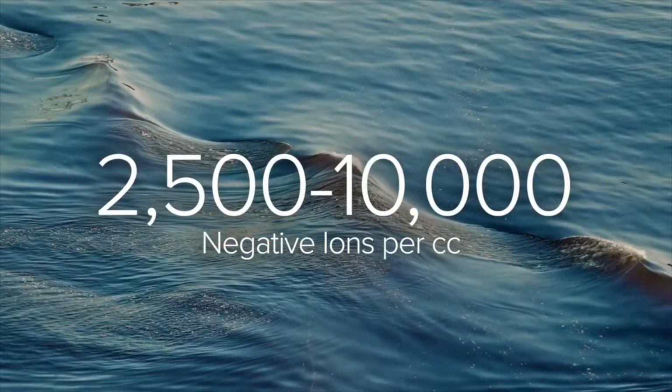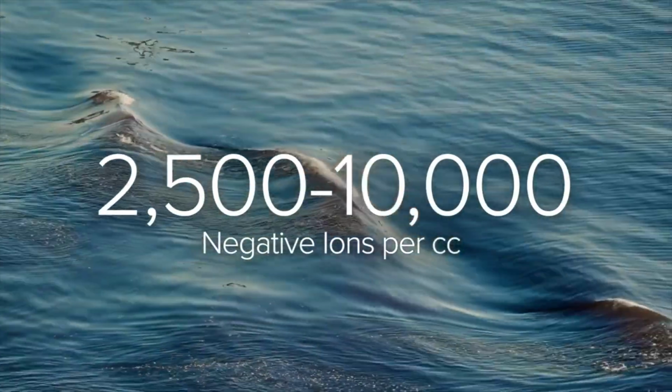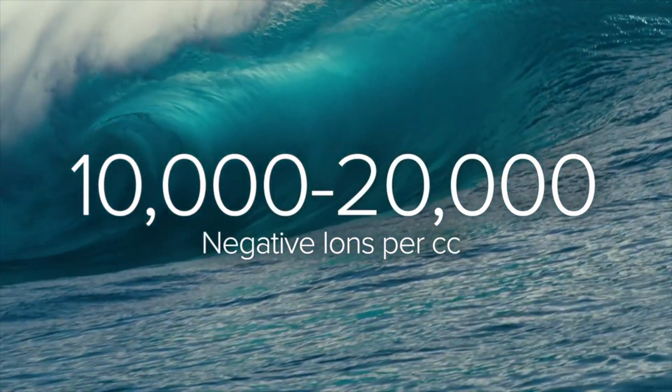If you go out to the beach and you're walking along the beach, and let's just say the ocean's coming in really easy and slow, you're going to see somewhere between 2,500 and as many as 10,000 negative ions in that same cubic centimeter. But if that ocean is roaring in, that can be 10,000, 20,000 negative ions.